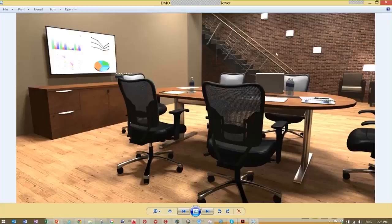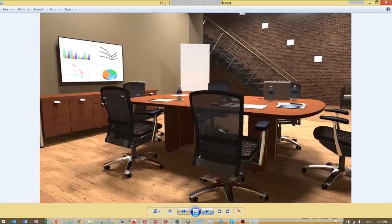There's a glass wall here that I had put in. It's a little bit hard to see in the way that this scene is lit, but you can see the stairs in the background, the lights in the wall, the way that the light reflects off of everything. Here's another scene, same basic area done with a different manufacturer.